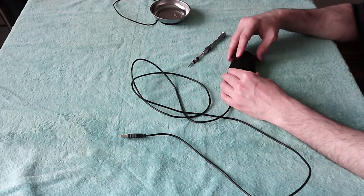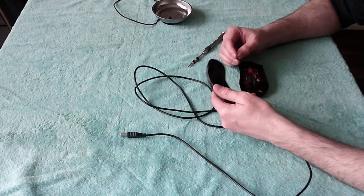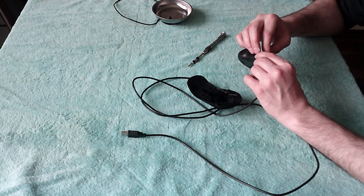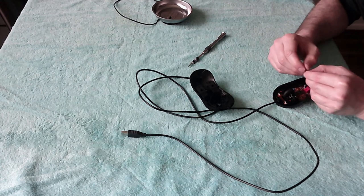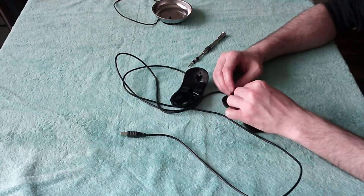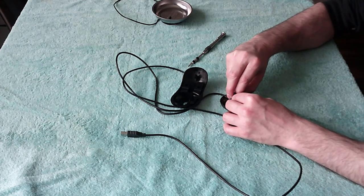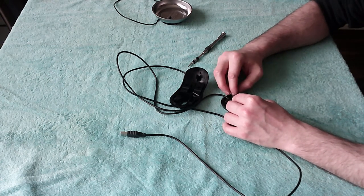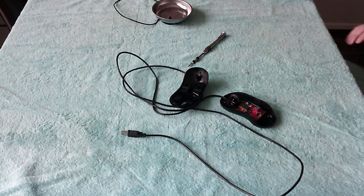And this goes on, and oh my, what is that? Oh, I do not know what that is. We have another component. Have the fingers for this. We need something to help us with that.